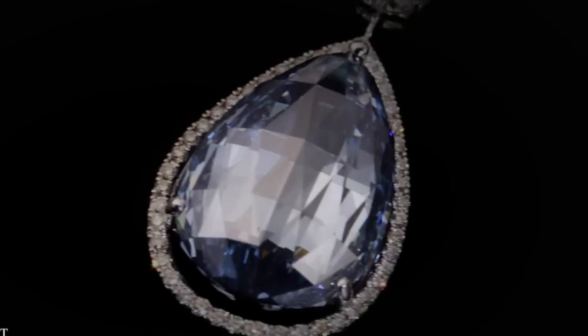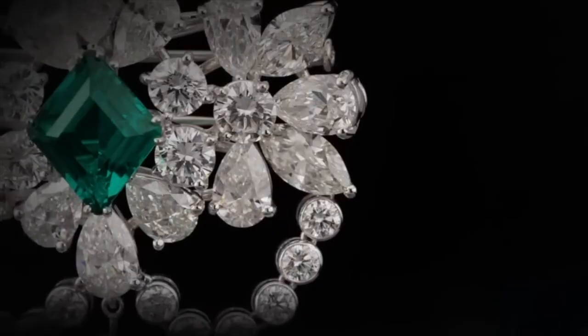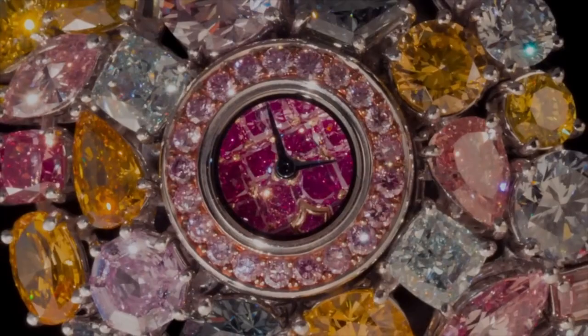From magnificent diamond necklaces to intricately designed brooches and stunning rings, with a rich heritage and a commitment to sourcing and crafting the world's most exceptional gemstones, Graff continues to push the boundaries of creativity and luxury in the realm of high jewelry. So let's explore the most famous and magnificent Graff jewelry pieces.